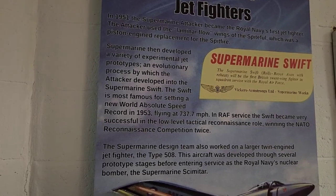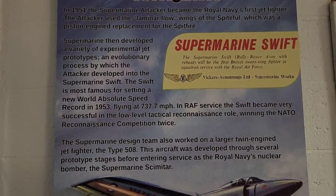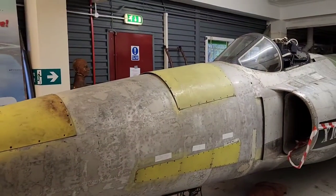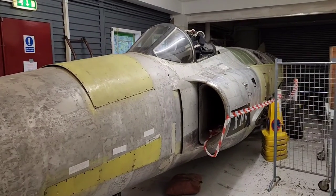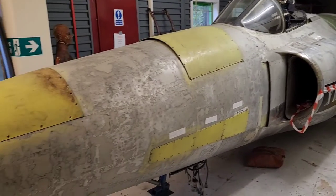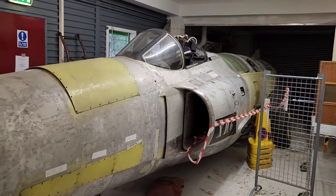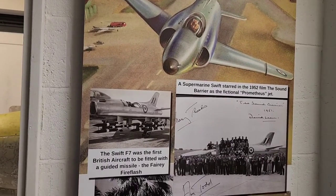The Supermarine Swift set a world absolute speed record in 53, flying at 737 miles per hour. That would be this little plane right here, under a level of restoration. Pretty cool. Plane even started a movie.